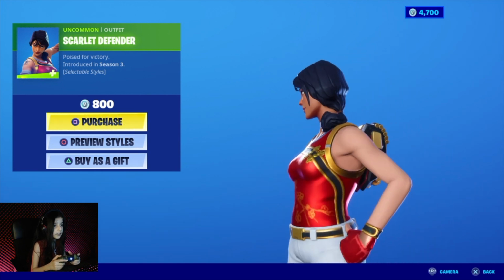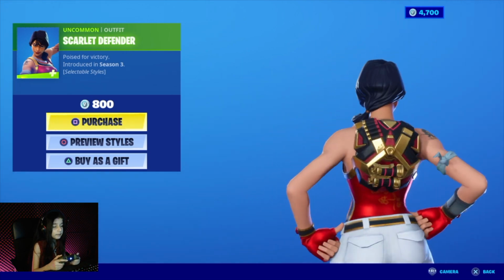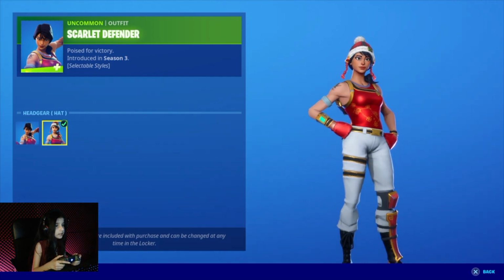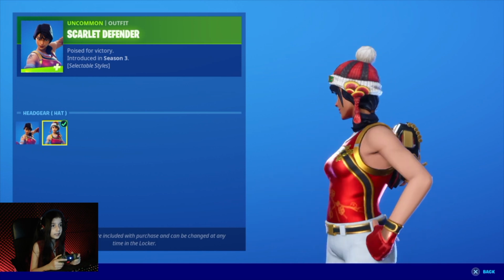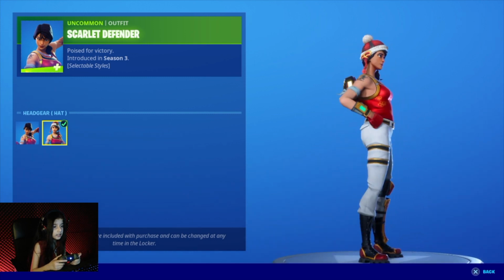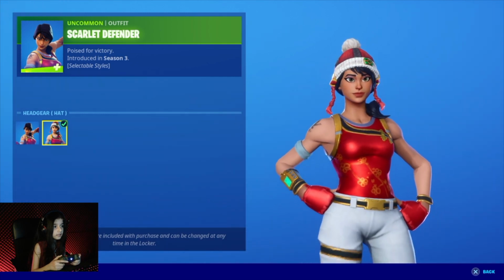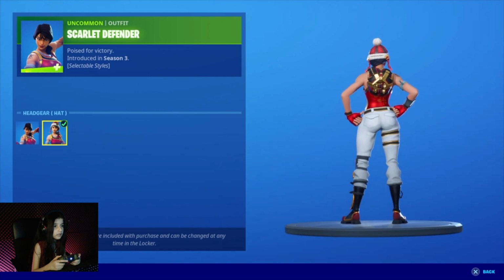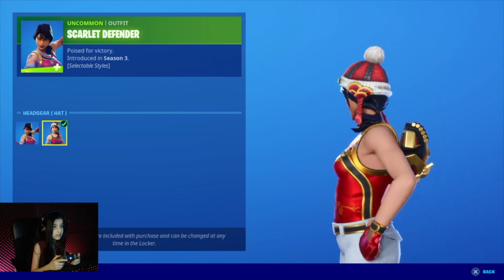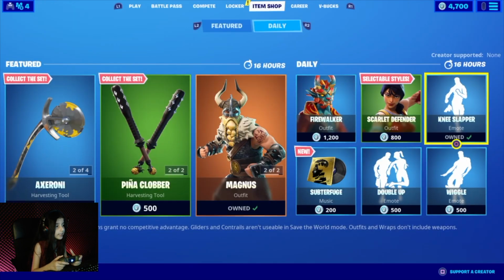Scarlet Defender. She got two styles. One is this style. She comes with the back wing and the Firewalker too. And the other style is this, with a little beanie on the head. And you can see this shirt has more of the designs, and the shoes. It's nice. She does not come with a back bling. Okay, let's go to the next one.